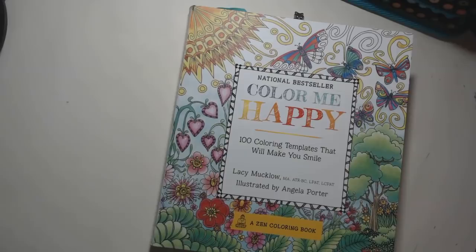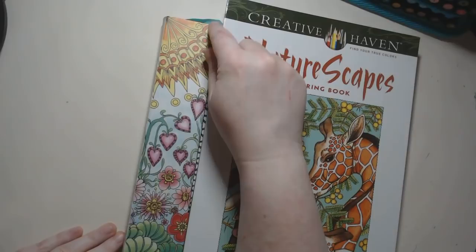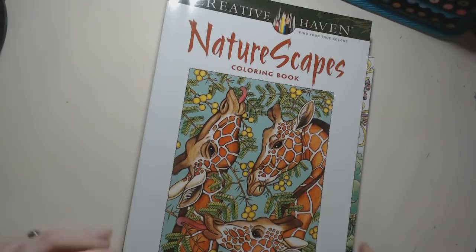There we go. So in comparison to an average size coloring book, if the bottom part is level, these are shorter than your average coloring book, but they are a little bit wider. So keep that in mind. And in terms of content, these books are a really good size. I mean, look, you get 100 different pictures to color, plus there's other information in this book. So it's a really good size book.